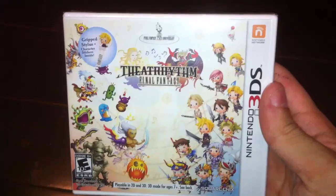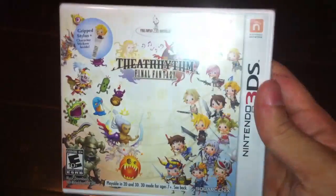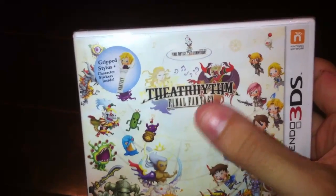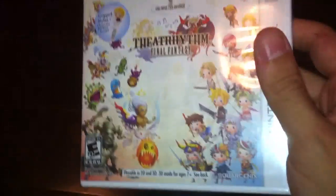Next, I picked up Theatrhythm Final Fantasy. This is one of the launch versions because it does come with the stylus, the character stylus inside, and a sticker pack. And I'm probably just going to keep this one sealed as well.